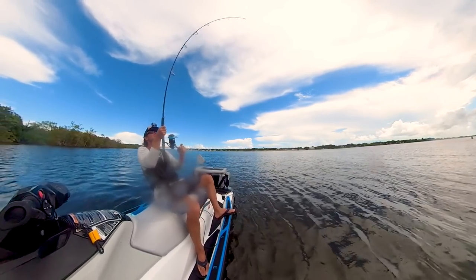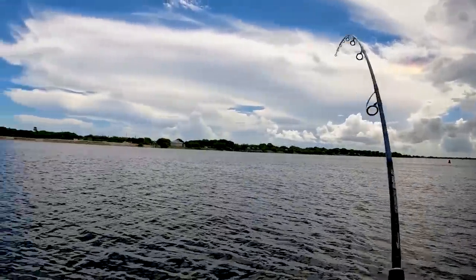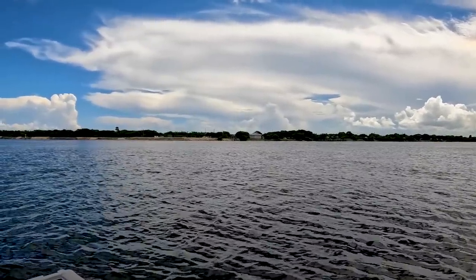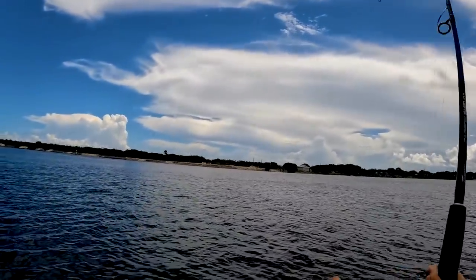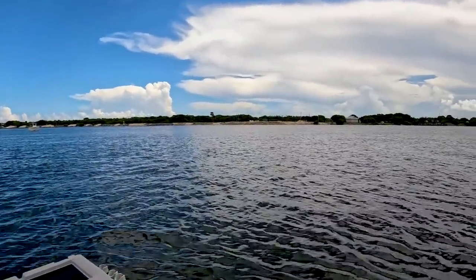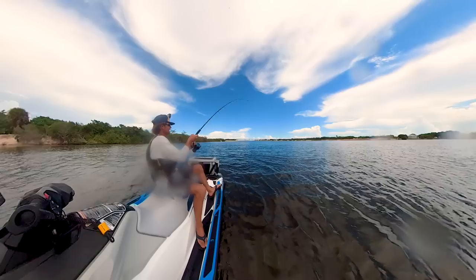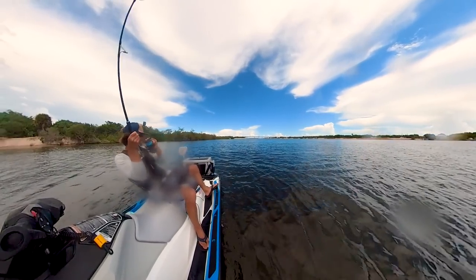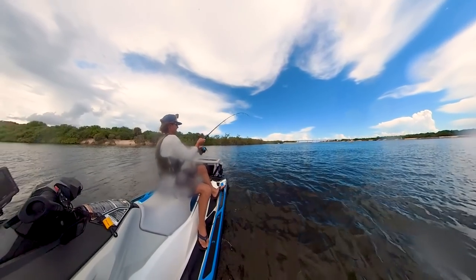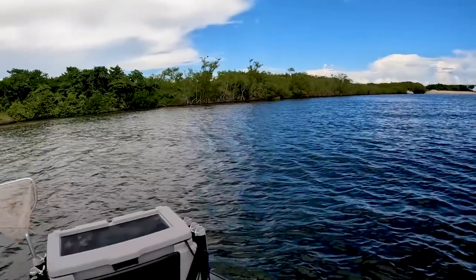What do we got? I don't feel tarpon, or I don't feel jack shakes, man. It might be another giant snook. Trolling way out in the center. They keyed in on it. I don't know, he's doing the jack circle. That's cool though, I'd like to see a big old jack. What do we got?